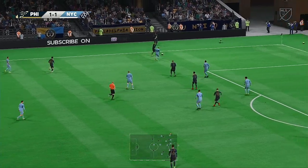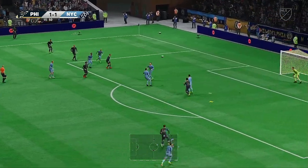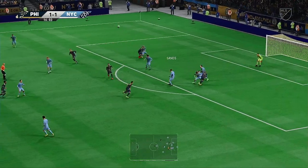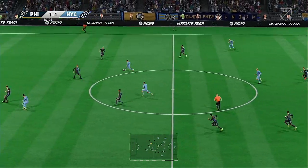Using his body well to keep the ball. A chance to deliver into the box. Oh, it's cleared away from goal. Superb defending. And the defence ready for what was coming. The counter looks on here. Options available.